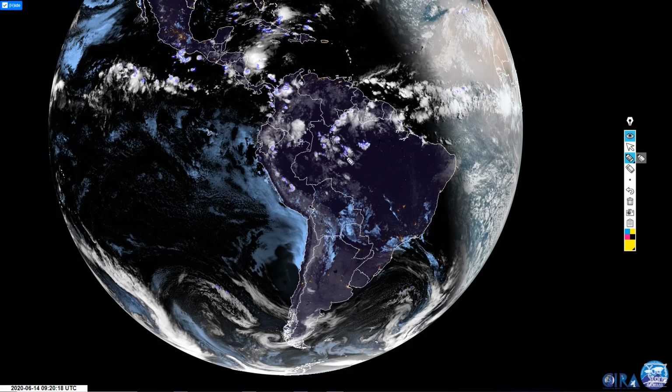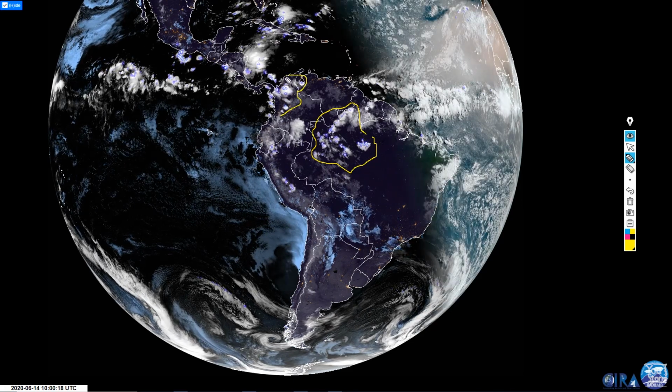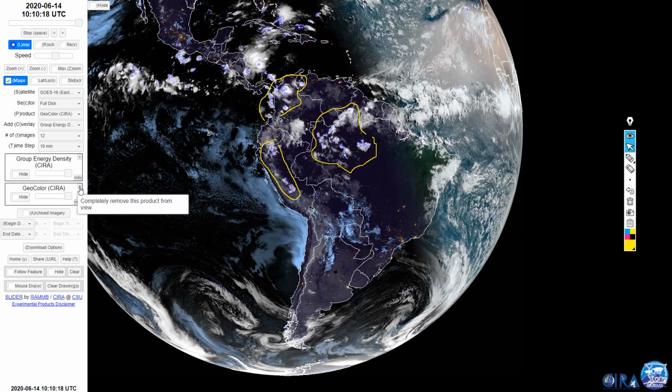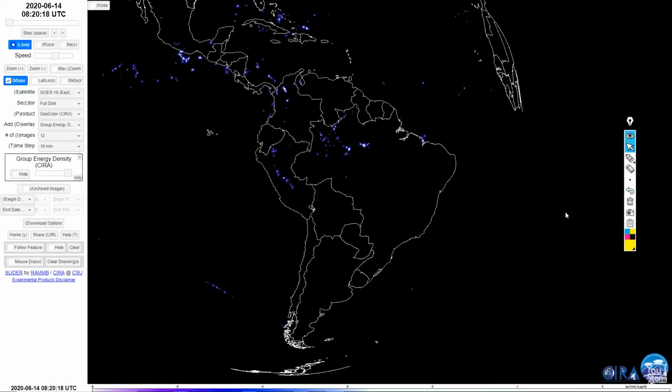Over South America at the moment, we've got some thunderstorms in the eastern Amazon chugging away. There's some in Colombia up here, and also a bunch in Peru over the Andes. If you want to just see the lightning strikes, the group energy density is the lightning, and to see them by themselves you just remove the color, geo color. And this is in the RAMMB slider.